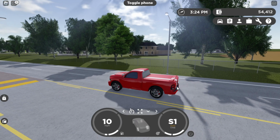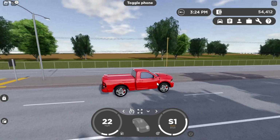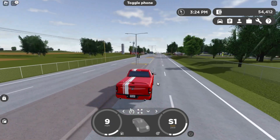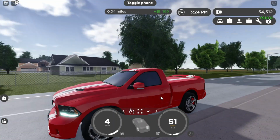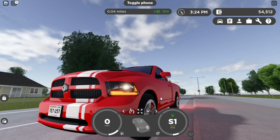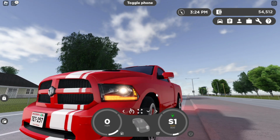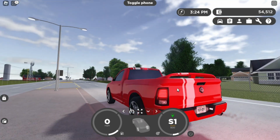So yeah, the startup's super sick. Except in neutral you have a rev limiter, which I'm not a fan of. I did not like that. But still, you also got these cool lights again. Also this thing does not have auto lights. You actually have to manually turn them on, and then on the blinkers you get these little squares, which I like.